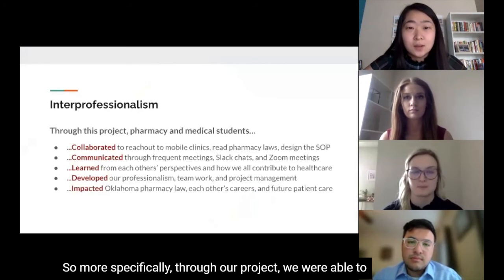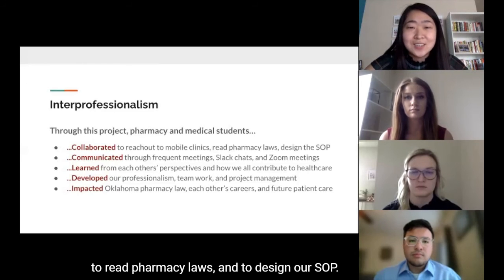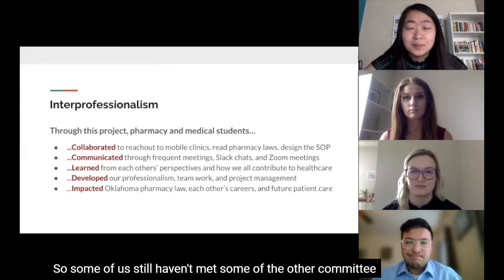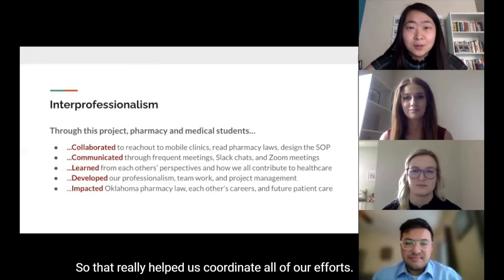So more specifically, through our project, we were able to collaborate with each other to reach out to mobile clinics, to read pharmacy laws, and to design our SOP. And we also communicated quite a lot. So we never actually got to meet each other in person. So some of us still haven't met some of the other committee members, but we had very frequent meetings, Slack chats, and Zoom. So that really helped us coordinate all of our efforts.